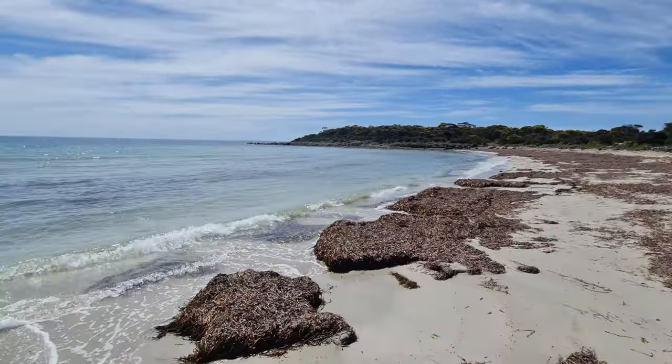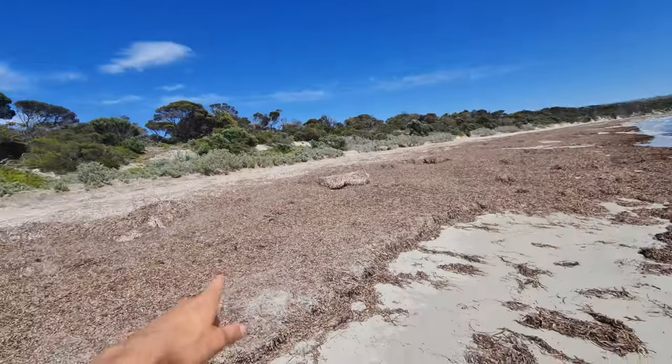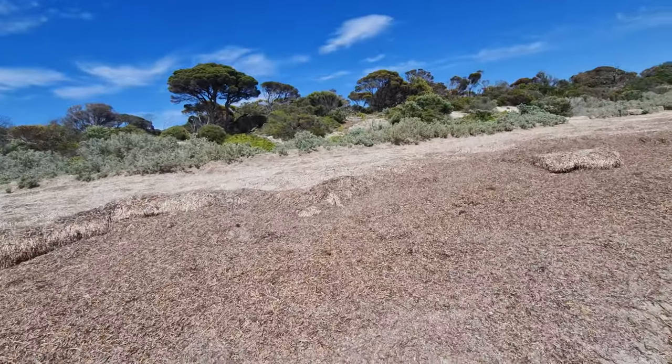There are so many peopleless beaches around here. Absolutely no one. There is quite a bit of seaweed at this one though. Like, quite a bit.